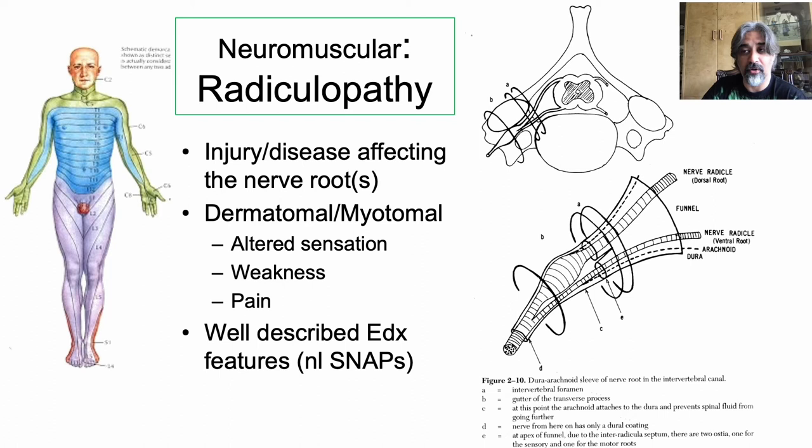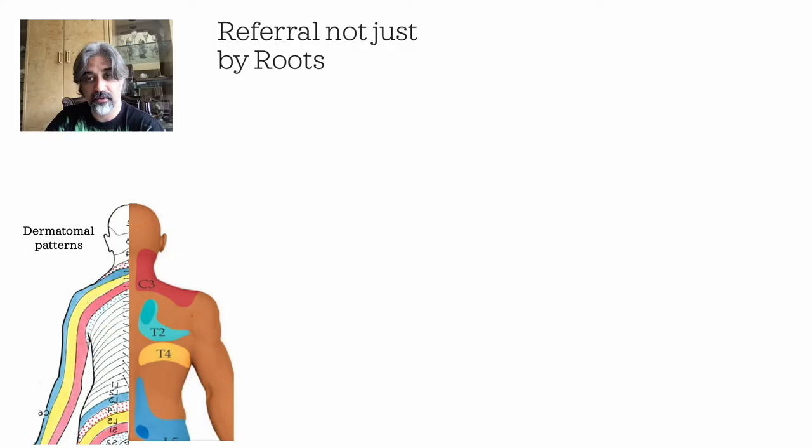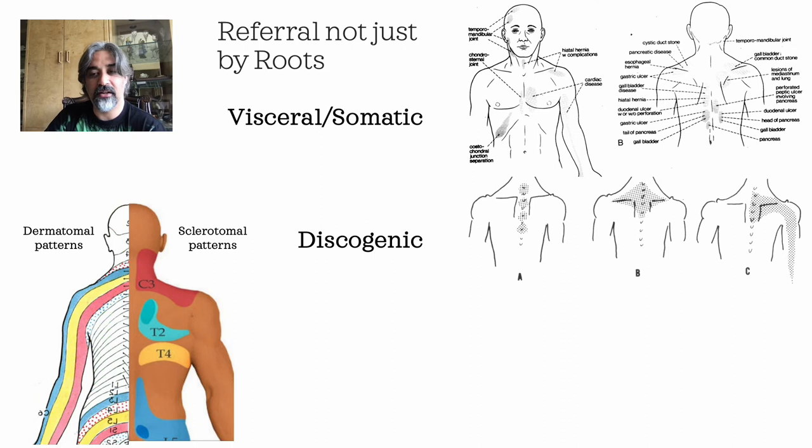As we move through the systematic differential, the nerve roots can be affected. The term for this is radiculopathy. It presents with weakness, pain, and altered sensation in the affected myotomes and dermatomes. For the junior residents, some of this may be new to you, but you can get fooled by referral patterns emanating from other places. For example, you can see sclerotomal patterns on the right, referral patterns from the guts and organs, intervertebral discs, muscle, and facet joints.